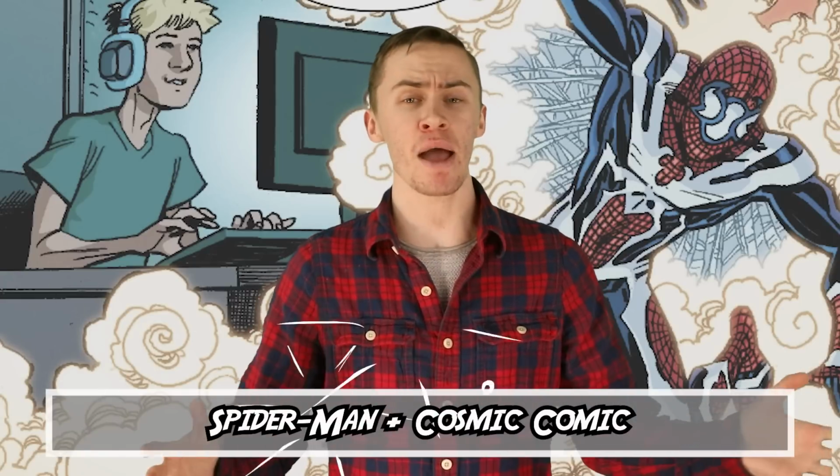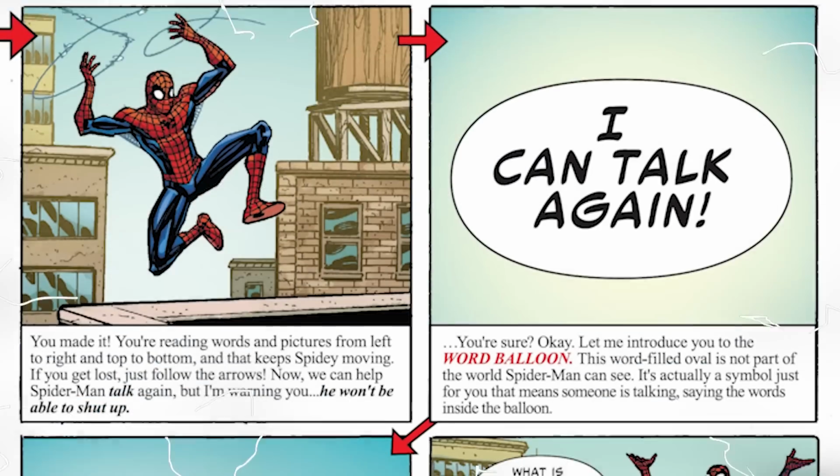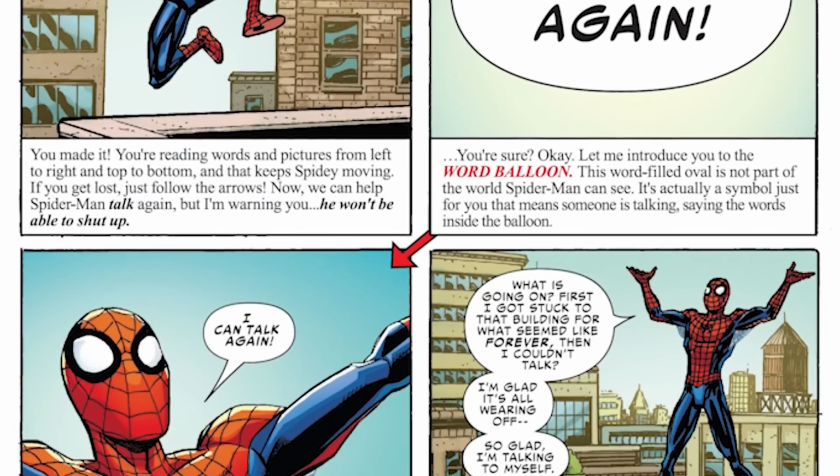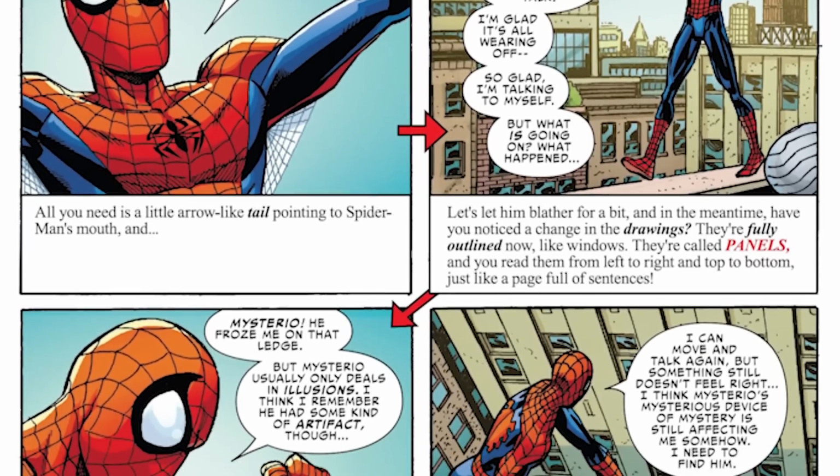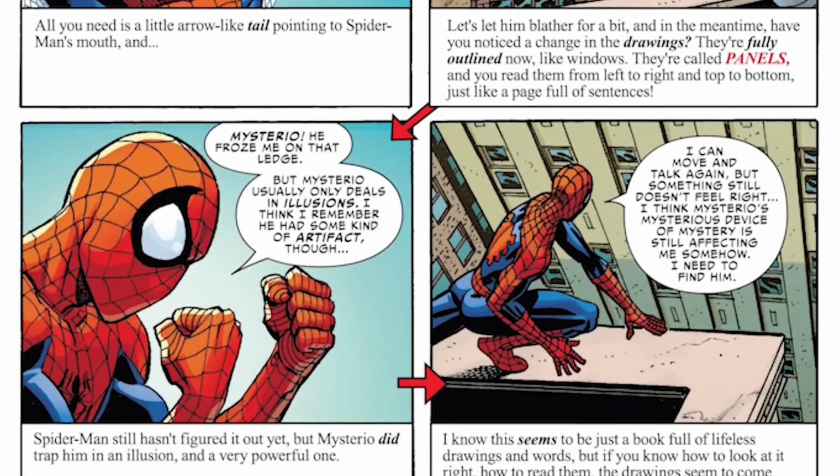Number 8. Spider-Man and the Cosmic Comic. Sometimes Marvel will make a joke character or scenario, and it ends up creating a character more powerful than any other character possibly ever. In How to Read Comics the Marvel Way, issues 1 to 4, the comic itself becomes a character, and it starts off trying to teach the reader how exactly to read comic books.